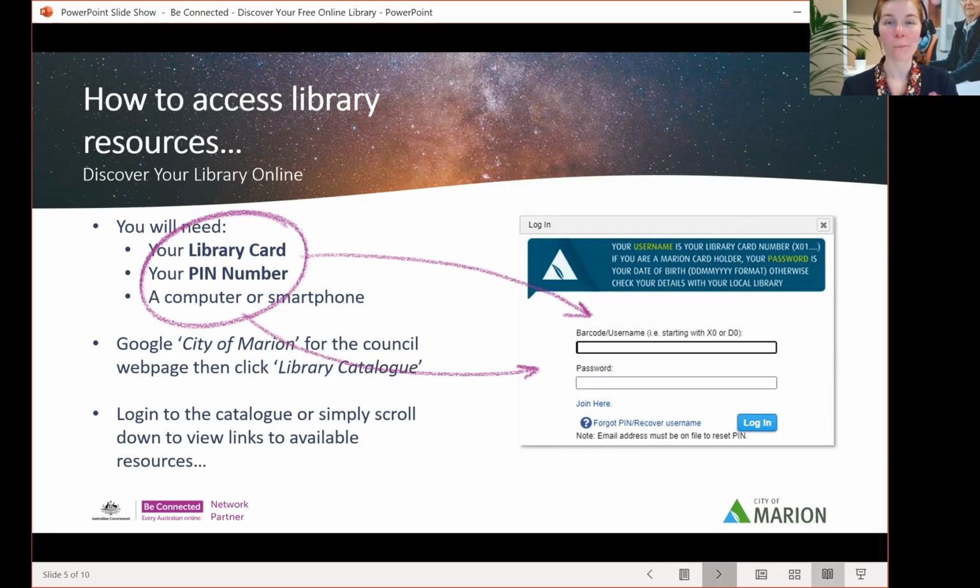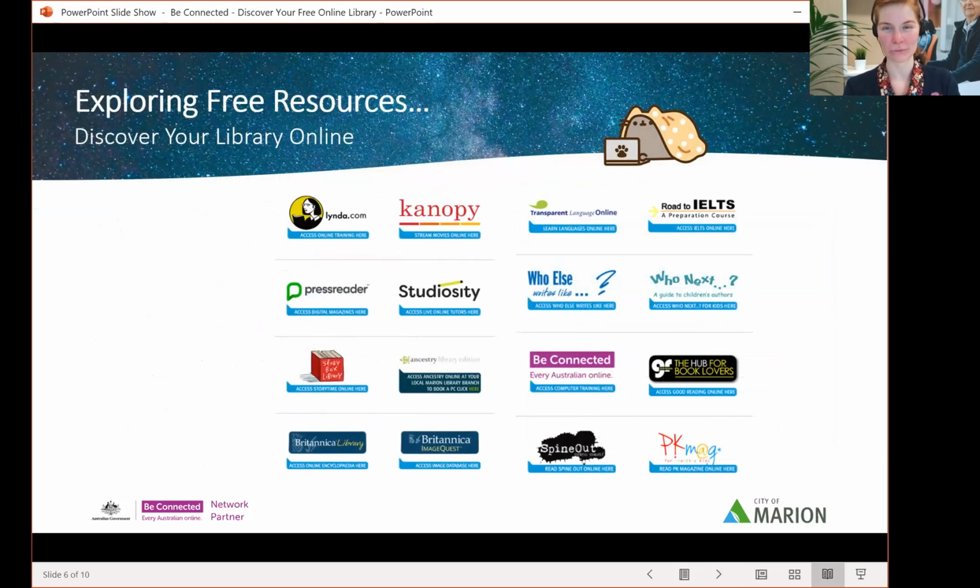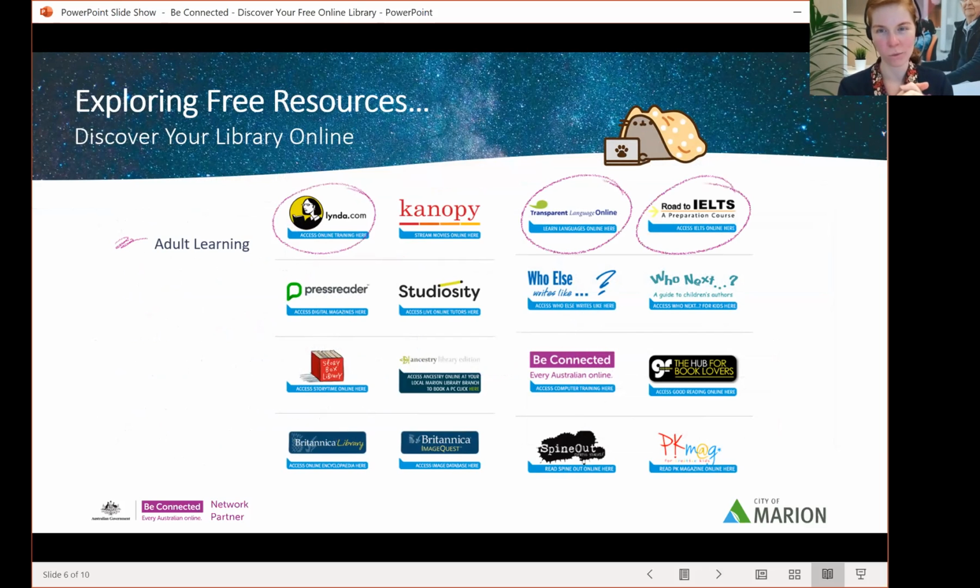Excellent. So let's have a look at what you can access with your library card. This is a nice big page of lots of different things, and I've categorized them. So if I were to go with the first one, which is adult learning, we've got lynda.com, Transparent Languages, Road to IELTS, and BeConnected. And I'll talk about these as we go through them as well, but these are definitely for adult learning: learning a language, learning English, learning online skills, digital literacy related things.